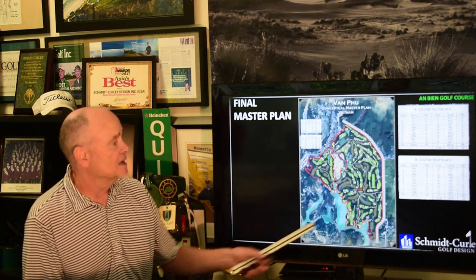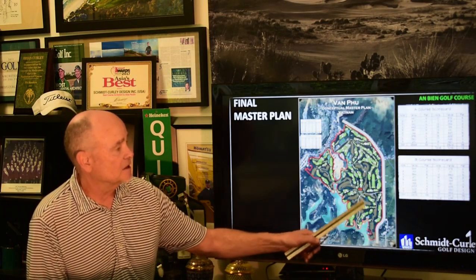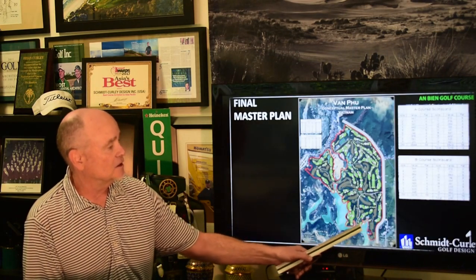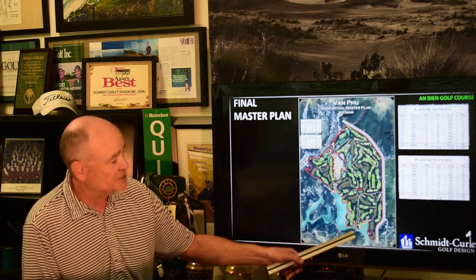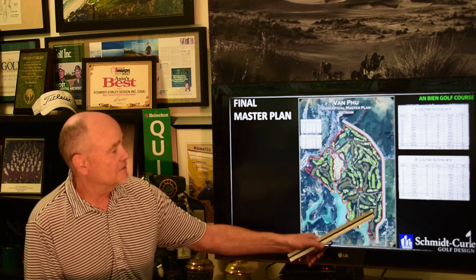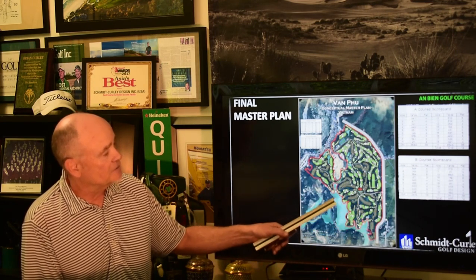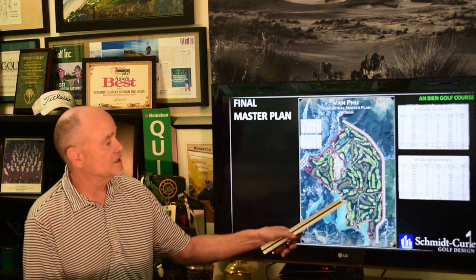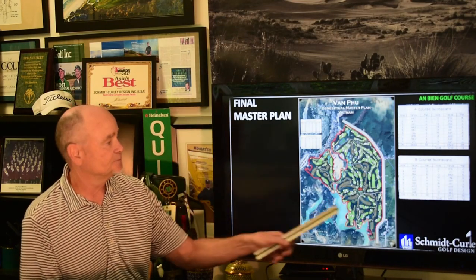I'll get to that. Then the B course comes out at the clubhouse, comes 1, 2, 3, a really dramatic long hole, a par 3 over the water here that clips the water. So it's 1, 2, 3, 4, 5, 6, and then 7, 8. 8 being the long par 5 along the lake, should be really, really dramatic. 9 goes back to the clubhouse, marches its way up the hill.